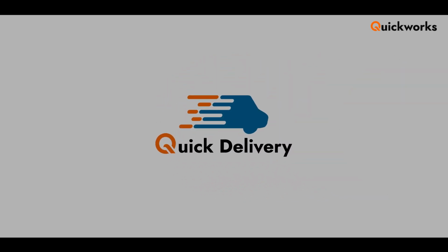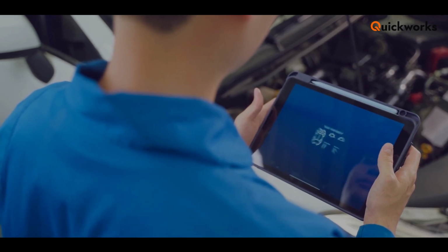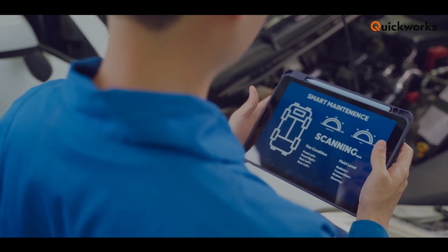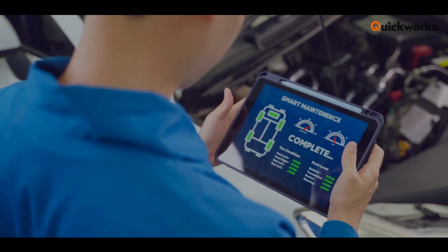QuickRides is a fleet maintenance platform that enables fleets to simplify their maintenance strategy by leveraging the plethora of data available from their vehicles. The easy-to-use software predicts and communicates potential failures, assisting customers in decreasing downtime and expenses.